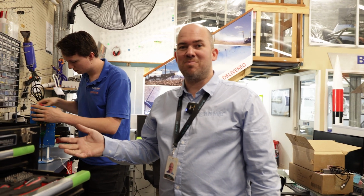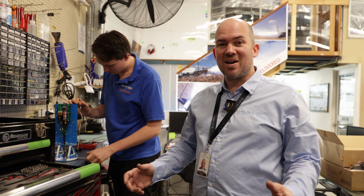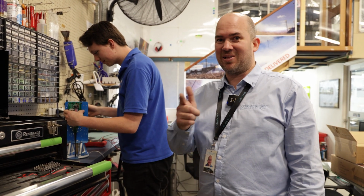We've got the 151 piece Renegade Industrial toolkit. This thing gets used every single day. So right now, we're assembling the actual avionics that's going inside the Renegade rocket. It's pretty exciting. This means we're getting really close to launch.